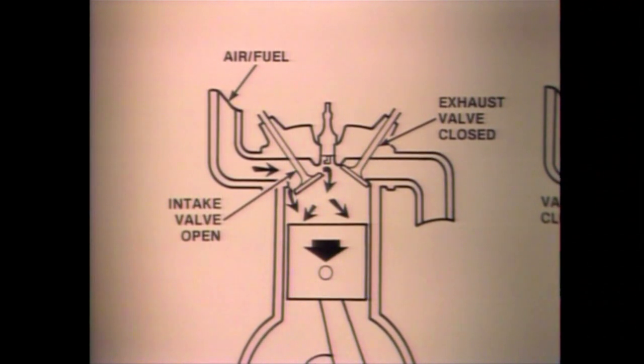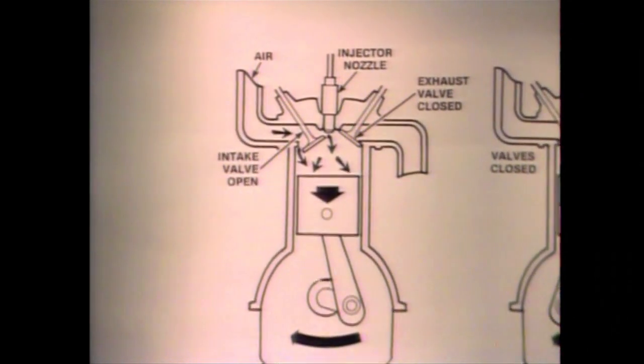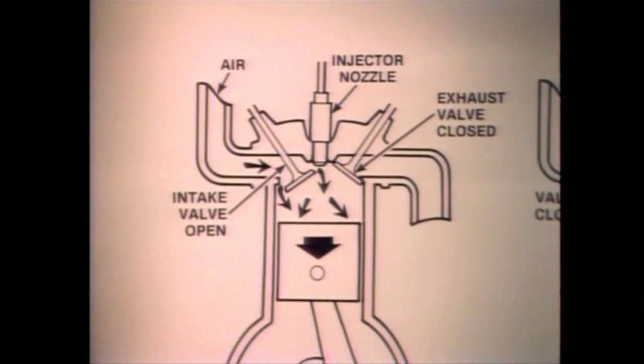But look here on the diesel. Only air is drawn into the diesel cylinder on the intake stroke, and the amount of air that goes in is not regulated because there is no carburetor.